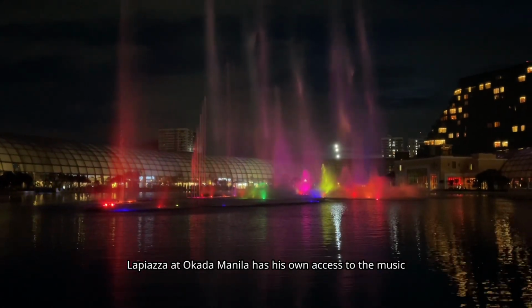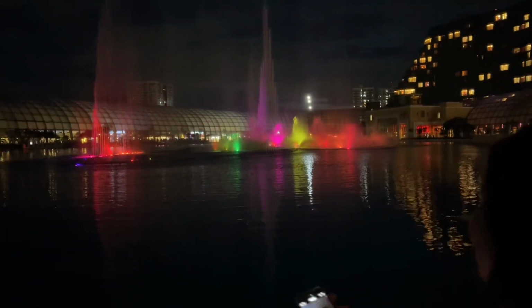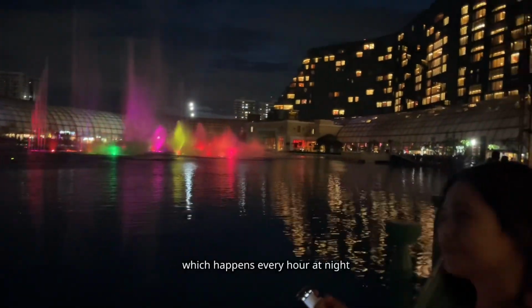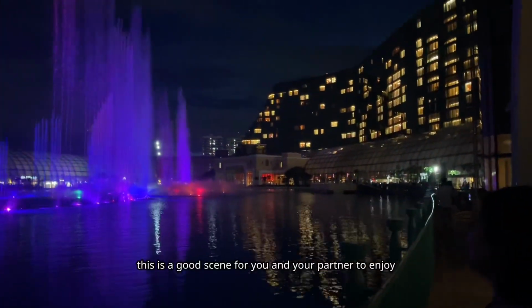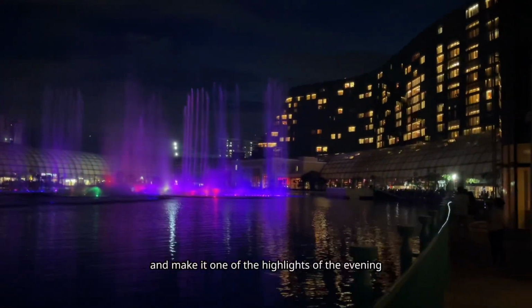La Piazza at Okada Manila has its own access to the music, lights and fountain show, which happens every hour at night. This is a good scene for you and your partner to enjoy the anniversary dinner and make it one of the highlights of the evening.